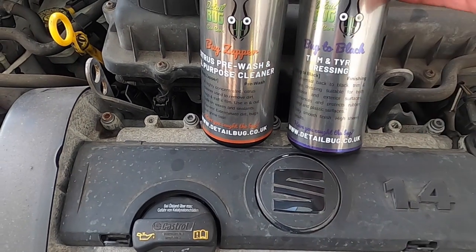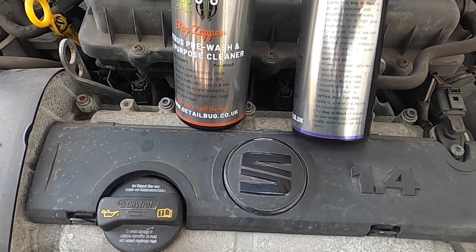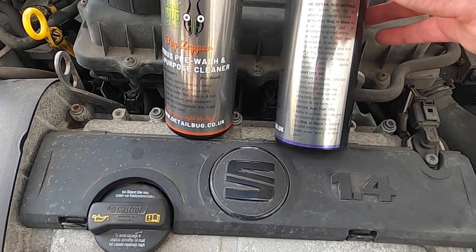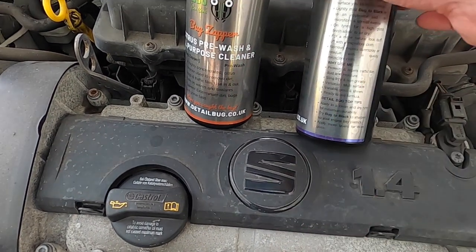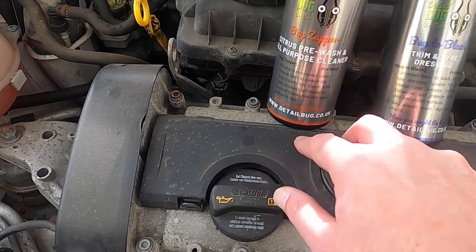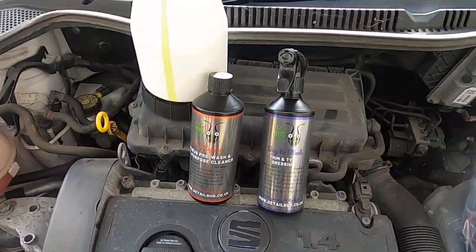And I'm going to go over with a tire and trim dressing, which you can pretty much use for anything. And it's going to hopefully protect it from further dirt build-up, and it does say there, try Bug to Black to sharpen up your engine bay plastic. So Bug Zapper for a Citrus pre-wash and all-purpose cleaner, and Bug to Black tyre and trim dressing. Loving it. Okay, fast mode, let's see how we get on.